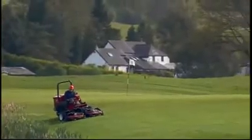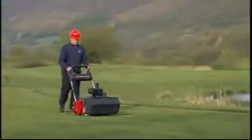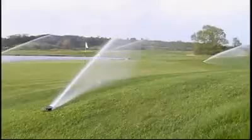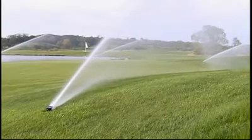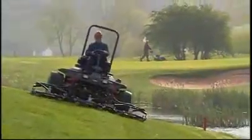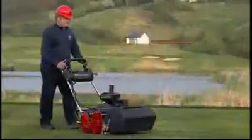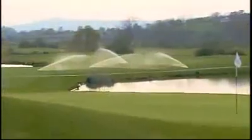With the pride of Europe and the US on the line, Celtic Manor turned to the Toro Company to be the sole source supplier of mowing and irrigation solutions for the 2010 course. Toro have supported us very heavily over the last 10 years or so with their Wales Open tournaments, which are played on the European Tour. All of the crew here love using the Toro equipment. Most of them don't know anything else. The equipment's fantastic. We know what we need in order to get the golf course in pinnacle shape, and that's what's happened. It's a major, major plus to us to have such confidence in the equipment we use.